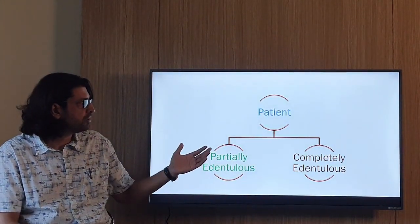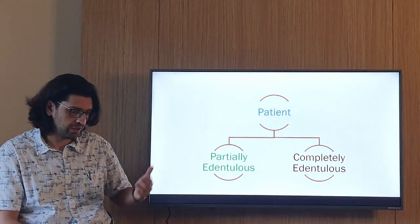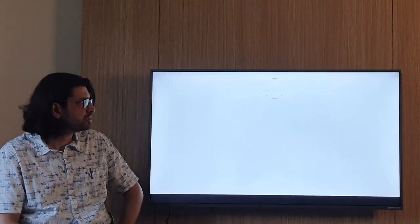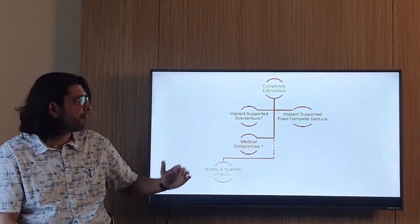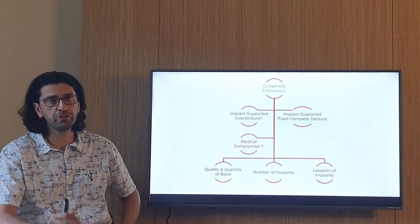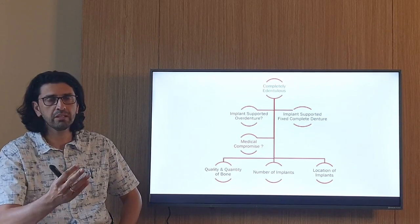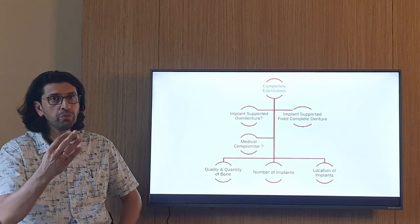So what about, like I told you before, you're going to either have a partially edentulous patient or a completely edentulous patient. What about the completely edentulous patient? Again, in this patient, if the patient has come to you early on, that means that you have some amount of ridge, you have reasonable ridge contour, and you have something that you can work with.